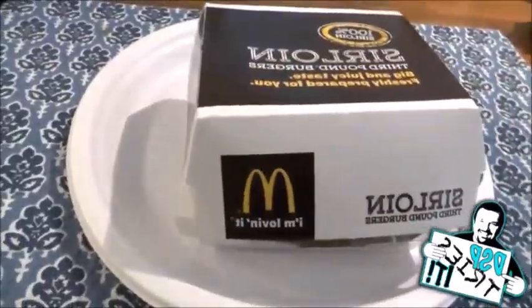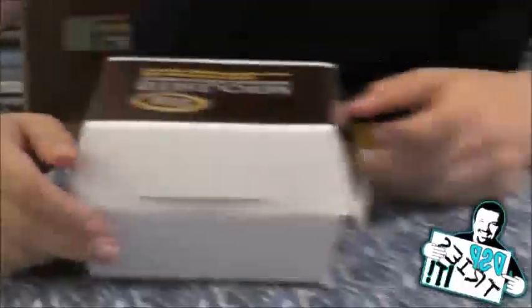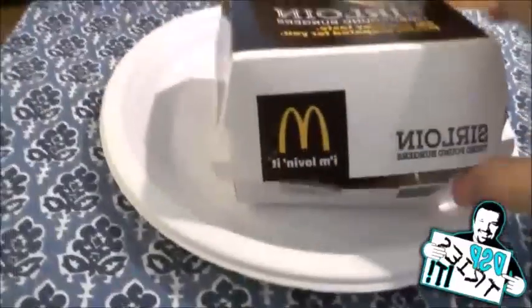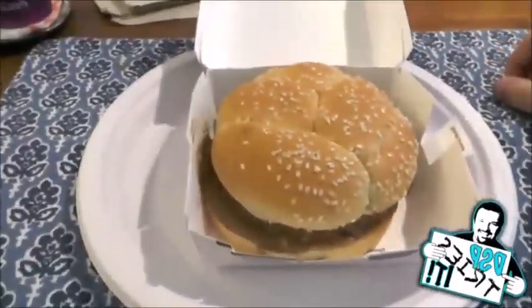I have the steakhouse variation. I love the red meat. And Leanna has the lettuce and tomato variation. Let's take a look at them and see what they come with. Mine's the steakhouse variation, with a new bigger seeded bun.